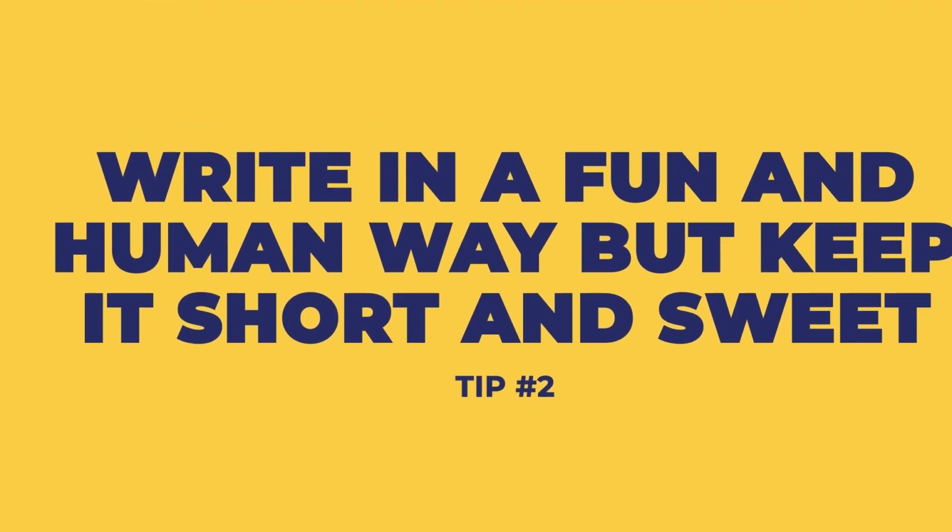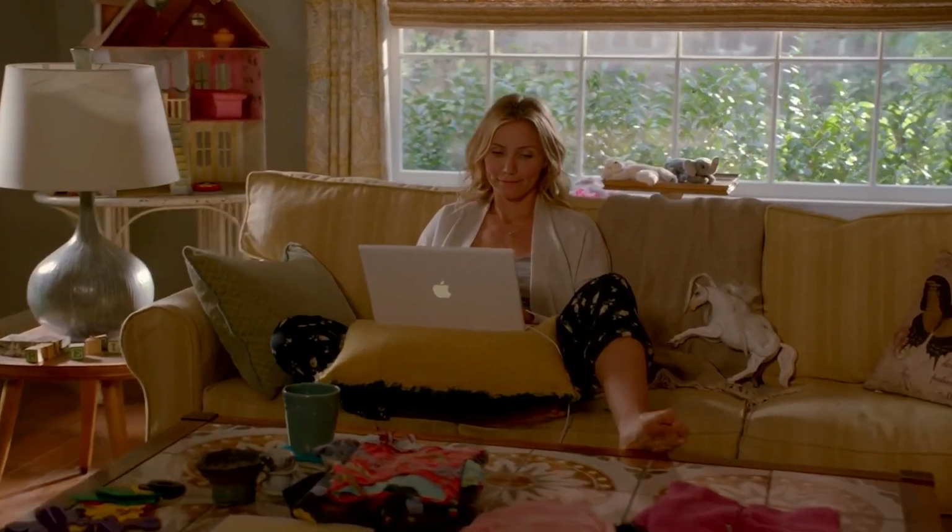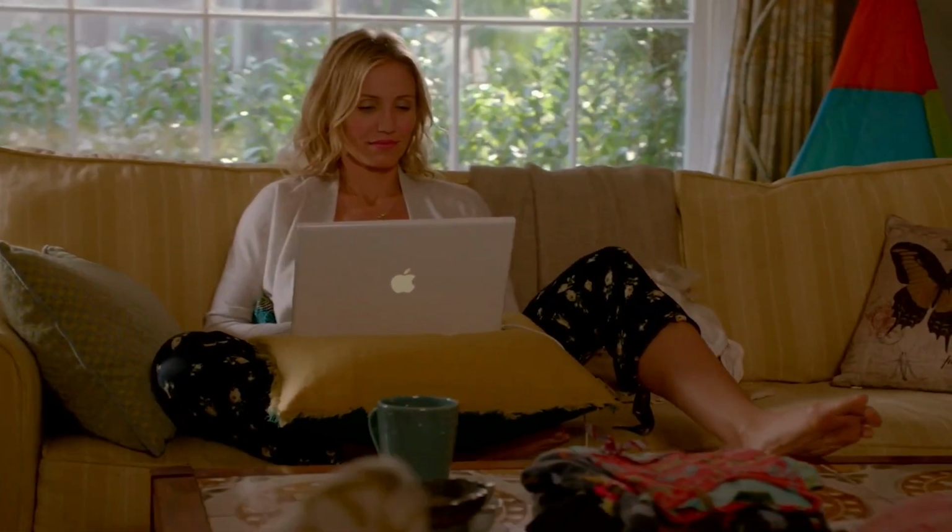Tip number 2, write in a fun and human way, but keep it short and sweet. Long blocks of text can be overwhelming and confusing, so it's usually best to get straight to the point. Remember when you last installed a new app or program, you wanted to finish the setup quickly, didn't you? Well, your website users feel the same way. By avoiding unnecessary words, you make it easier for the users to understand and follow.